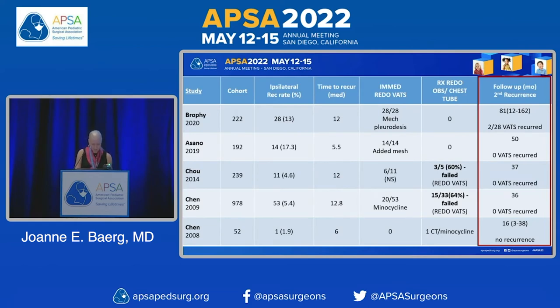And so here's the first five of the studies. The ipsilateral recurrence rate varied from 2% to as high as 17%. The median time to recurrence was about a year. These studies almost all had five-year follow-up rates.